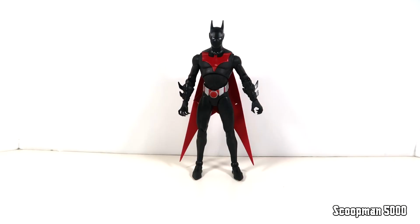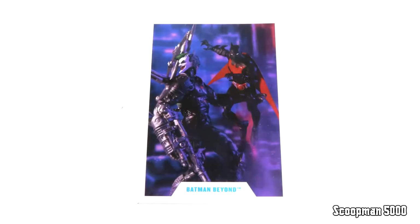And here he is, Batman Beyond, Terry McGinnis himself in McFarlane form, out of the packaging. And he's got a pretty decent amount of accessories and different pack-ins. Obviously, he's got his figure stand, which I'm not even going to go over. We get it with every figure. He's also got the trading card.